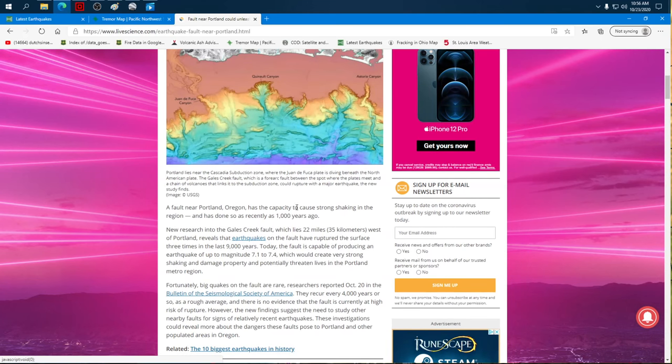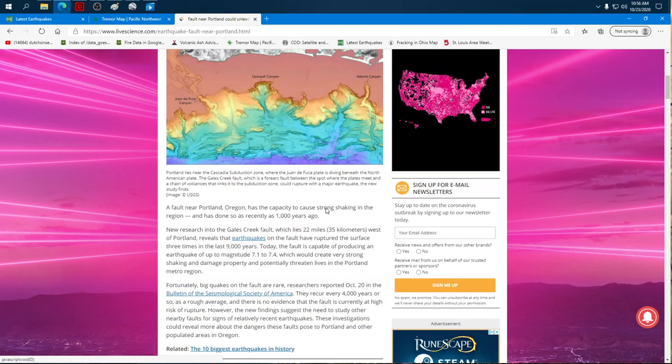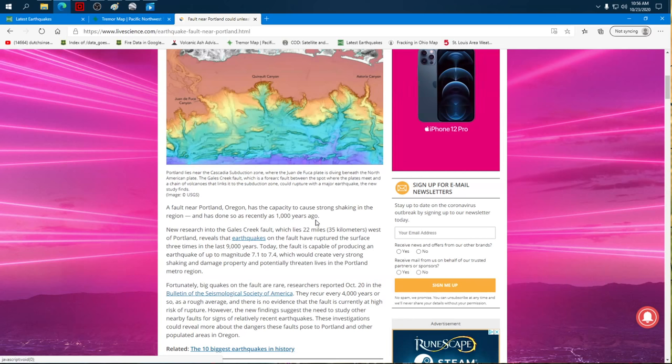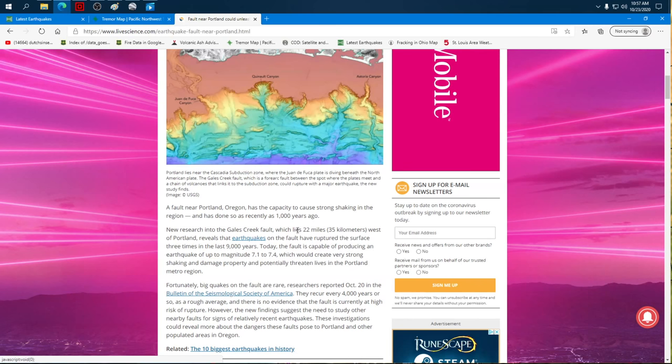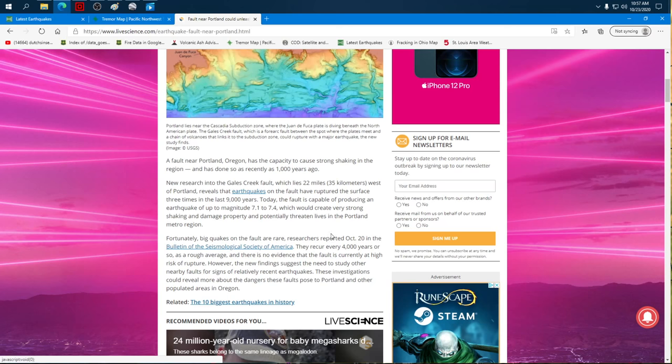A fault near Portland, Oregon has the capacity to cause strong shaking in the region and has done so as recently as 1,000 years ago. New research into the Gales Creek Fault, which lies 22 miles west of Portland, reveals that earthquakes on the fault have ruptured the surface 3 times in the last 9,000 years. Today, the fault is capable of producing an earthquake up to magnitude 7.1 to 7.4, which would create very strong shaking and damage property and potentially threaten lives in the Portland metro region. Fortunately, big quakes on the fault are rare. Researchers reported on October 20th in the Bulletin of the Seismological Society of America. They recur every 4,000 years or so as a rough average. So there's no evidence that the fault is currently at high risk of rupture.